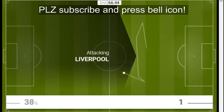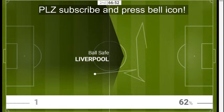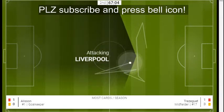Imagine if they got a win here. Yeah. Well, hey, it's not impossible. They look as likely as Liverpool do. Liverpool with the ball at the back. Liverpool, who are unbeaten in 56 home Premier League matches, but being held here 0-0 by Aston Villa.